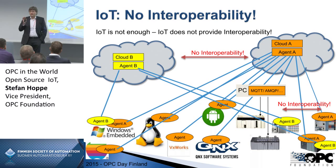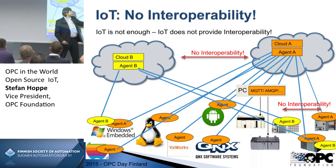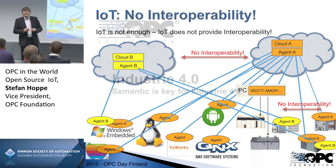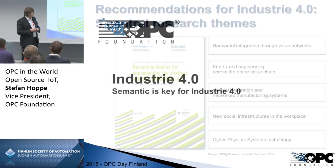But from the point of technology, again, what does it mean? IBM is providing this, Microsoft is providing that. So if different devices implement different agents to push data into different clouds, at the end we don't have interoperability. We have connectivity, but not interoperability. And this is where I think this is exactly not really efficient.